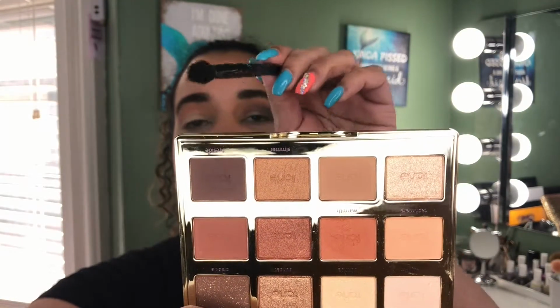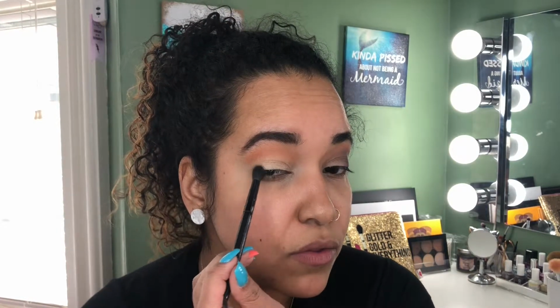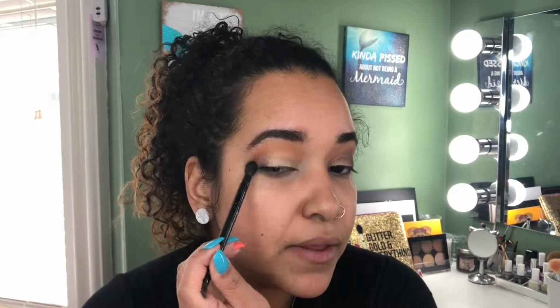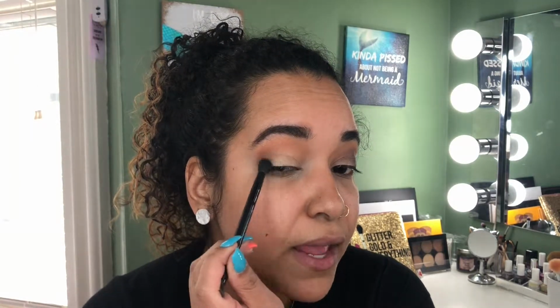I'm gonna go in with the Anastasia Beverly Hills brush that comes in any of her palettes. I just like it, no rhyme or reason, just felt like it. Feeling it. And we're gonna go in with Fireside, so that's that top color right here, a little bit darker. So I'm just gonna pick some up on my brush, tap, tap. And we're gonna go in lightly, softly, and putting the color right into that area.